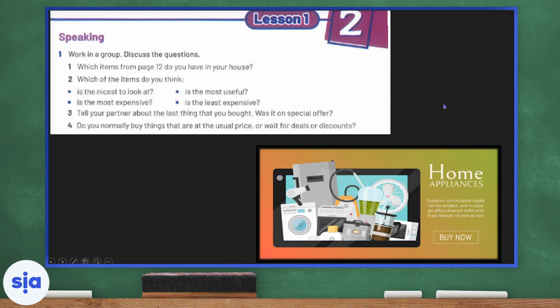Now we're going to move on to work in a group. So I need you to find a partner or 2 partners at home in order to discuss the following questions. Which items in the previous page do you have in your house? Now I want you to look at the items in the other page, which includes the coffee machine, along with the kettle, the television, and the laptop. Which of these items do you think is the nicest to look at?